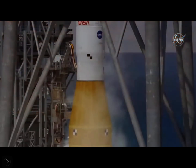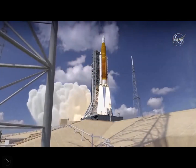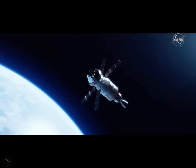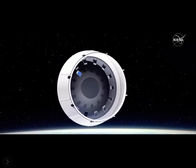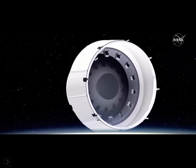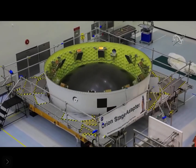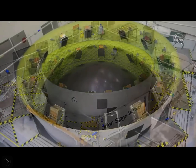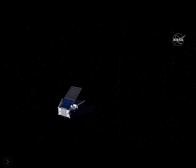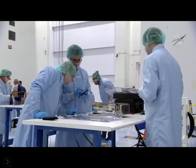When SLS blasts off from Kennedy's Launch Pad 39B, Orion isn't the only thing it will be sending to space. Hitching a ride with Orion are tiny shoebox-sized satellites called CubeSats that were loaded into the Orion stage adapter in Kennedy's Space Station Processing Facility. The extra room in the stage adapter provides a rare opportunity to send those CubeSats to deep space to conduct science and research of their own.